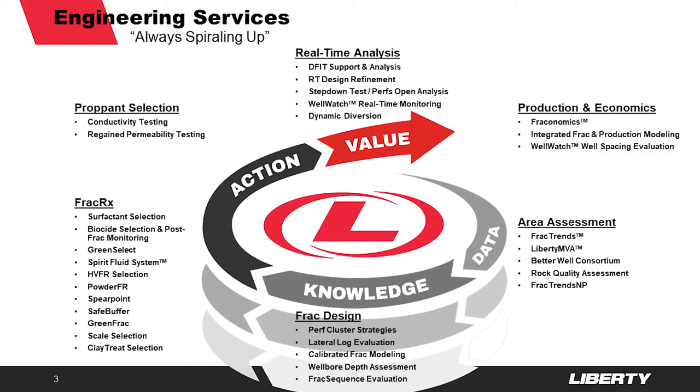Now, each of these services is provided in more detail in a tech video. As our engineering manager, Ben Popple, often says, we're always trying to spiral up, and it's at the heart of what we do at Liberty. We're trying to help our customers increase production, lower their well cost, and lower their overall dollars per BOE.